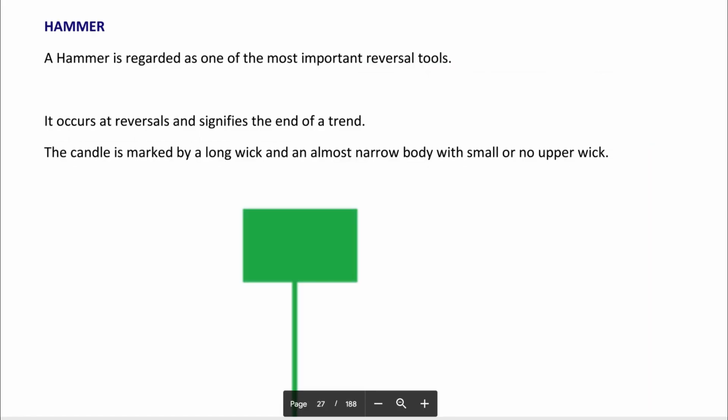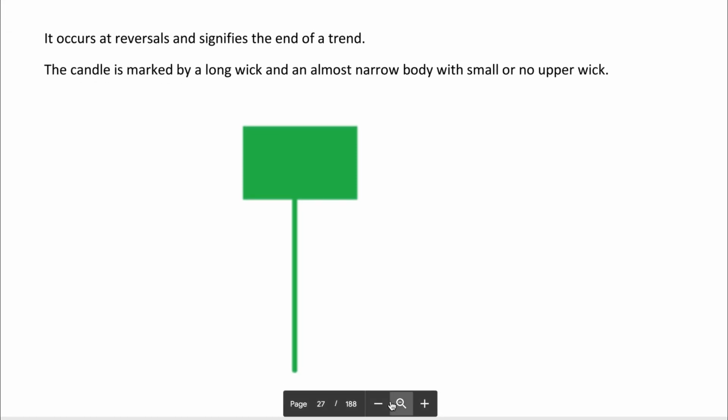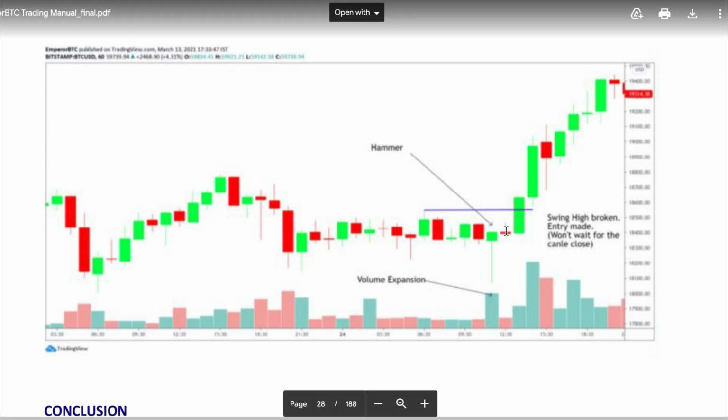The last candle type is hammer. This is one of the most important reversal tools, and it signifies the end of a trend. So it has a long wick and somewhat narrow body on top with small or no wick above the body. So in the chart, when you see a hammer candle with volume expansion, it's a good time to enter.